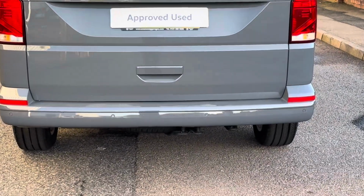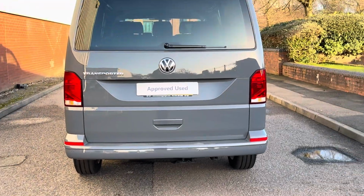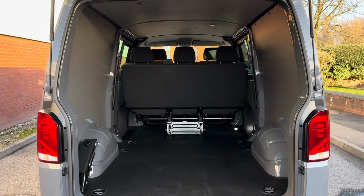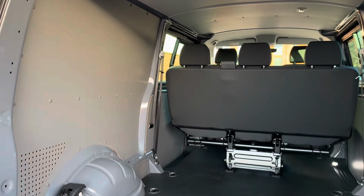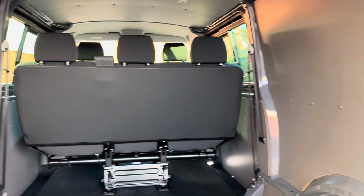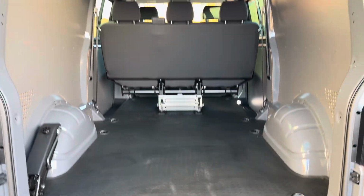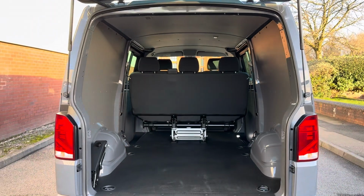Moving around to the back, the rear exterior features include a tailgate with heated rear window plus wash wipe system as well as rear parking sensors for an extra bit of safety when you are parking the vehicle. Opening up the tailgate, you are greeted with a very spacious loading area which also is rubber floor lined. This just adds an extra bit of durability when you are putting in and taking out your equipment and belongings.